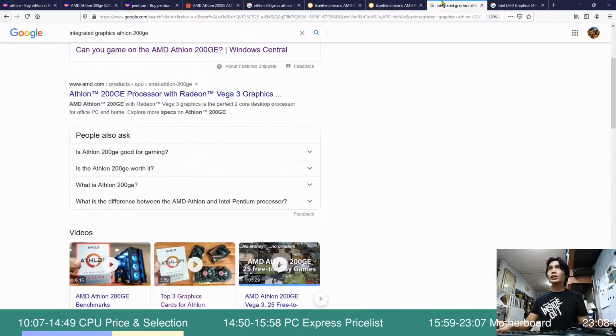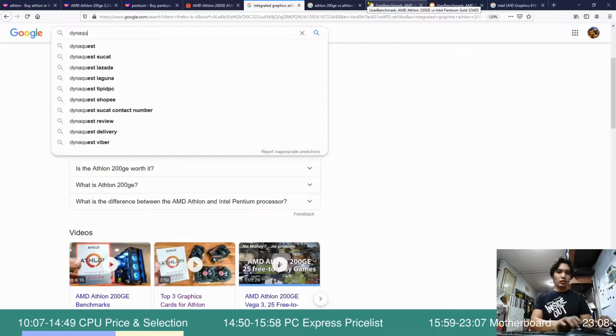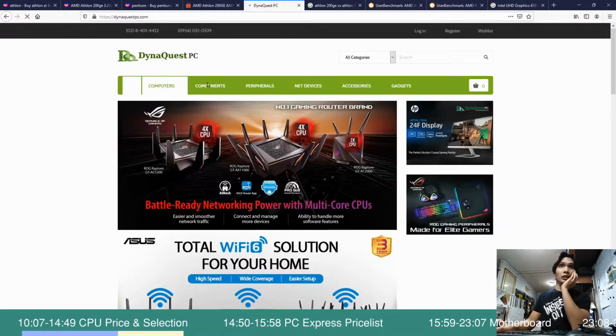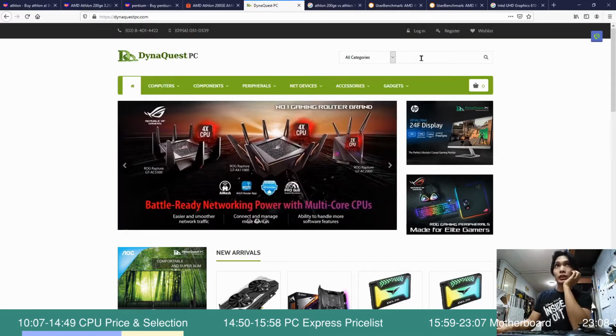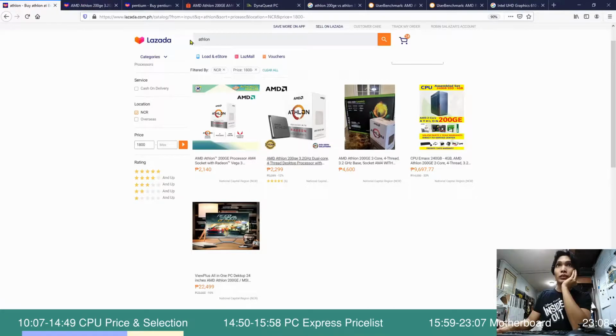Let's check a third supplier. This is a store, Dynaquest in Makati, just so we have a third in the listing. Usually the major store, ECPC, is also here on Lazada, but due to the COVID situation, I think their shop is closed.